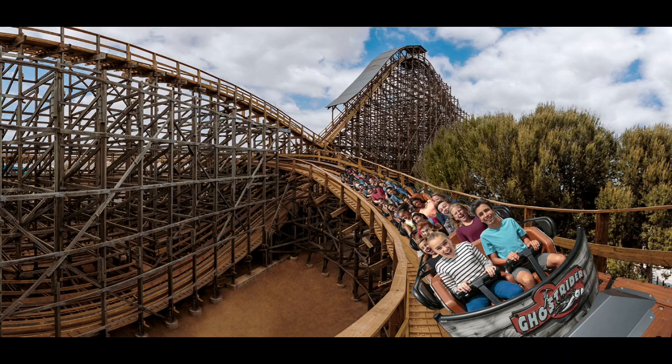Next, we have another Cedar Fair park with Knott's Berry Farm, with the win easily going to Ghost Rider, one of the best wooden coasters out there, being very long, very fun, and being exceptionally smooth after the GCI retrack.